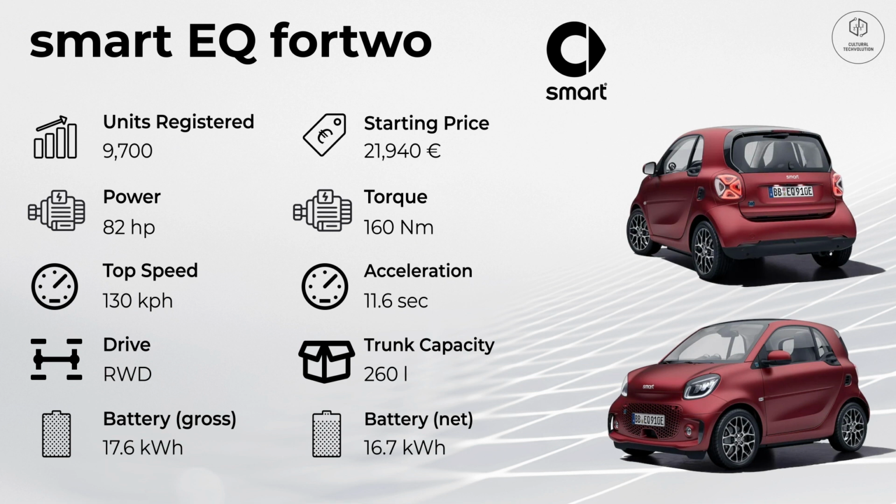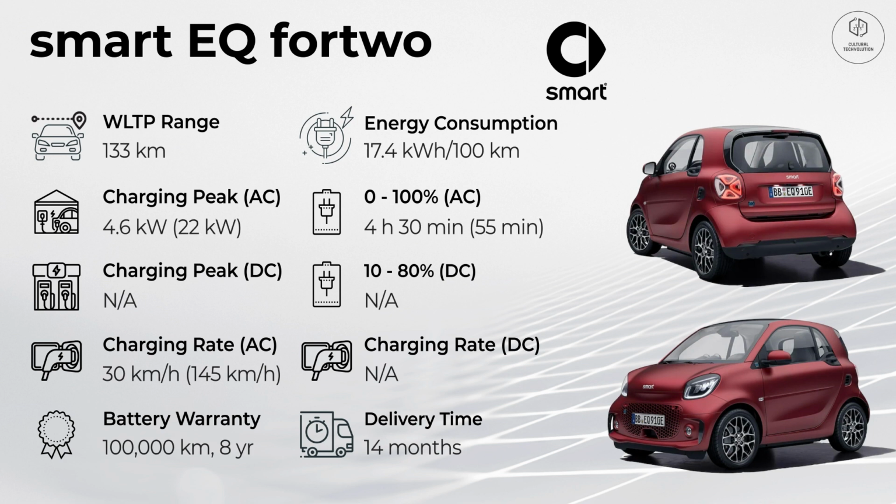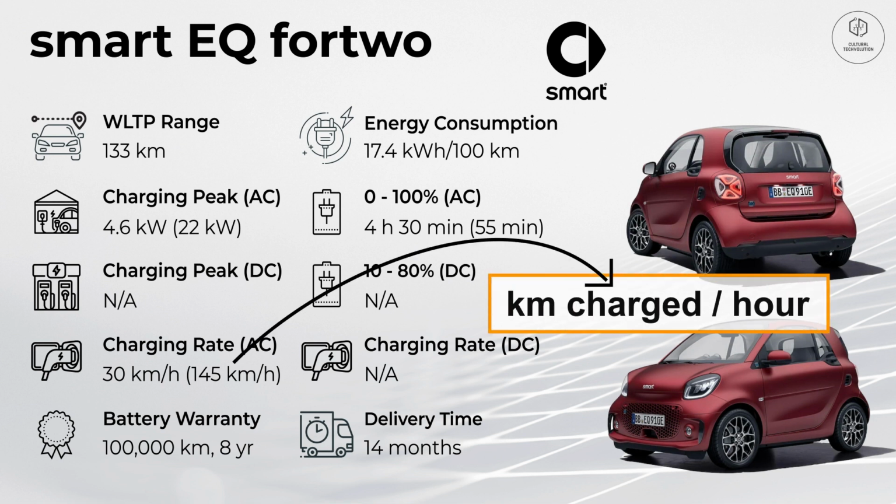With a net battery capacity of 16.7 kWh, it is possible to reach 133 km calculated with the WLTP cycle. It comes with a 4.6 kW onboard charger. However, by paying an additional 1,000 euros, you can get a 22 kW onboard charger and reduce the charging time from 0 to 100% with an AC wall box from 4.5 hours to less than an hour. It doesn't offer any DC charging. However, with the 22 kW onboard charger, you can potentially charge 145 km of range within an hour.